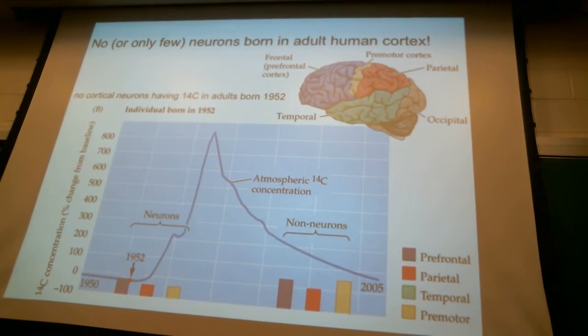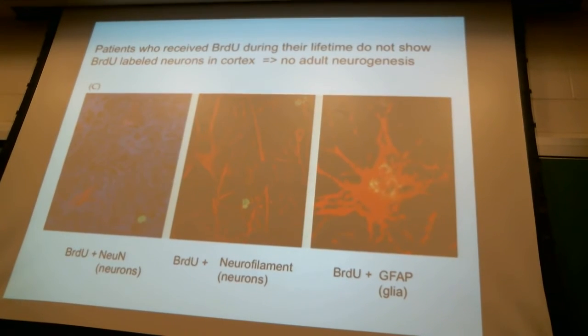And to support this study, there's another post-mortem human brain study. They checked the brain sample from the patient who received this reagent called BrdU, bromodeoxyuridine, which also will be incorporated into DNA when cells are dividing. So you can only see dividing cells. And this method is so much more sensitive than comparing the level of C14. And you can see occasionally BrdU-positive nuclei in these patients.